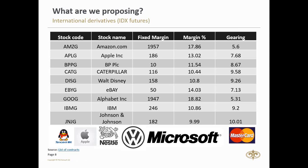In this scenario here, I've just highlighted some of the stocks. It's not a suggestion or a tip or anything like that, but most of these companies you've heard of: Amazon, Apple, BP, which is listed in the UK market, but you can trade it through the JSE facility. Walt Disney, Alphabet is the Google. If you want to trade Google, IBM, Johnson & Johnson, and a lot of others. As I say, there's about 150 you can trade.